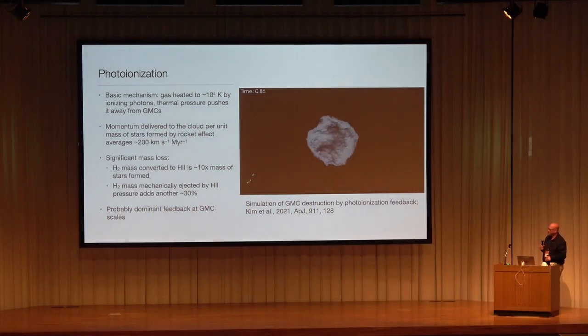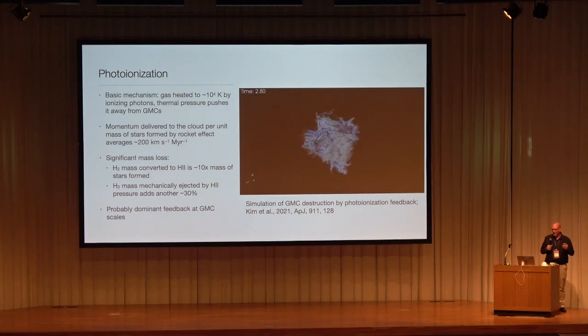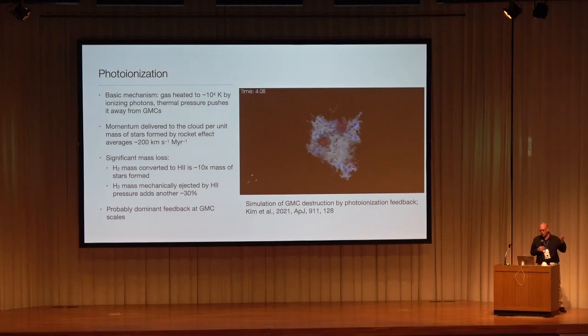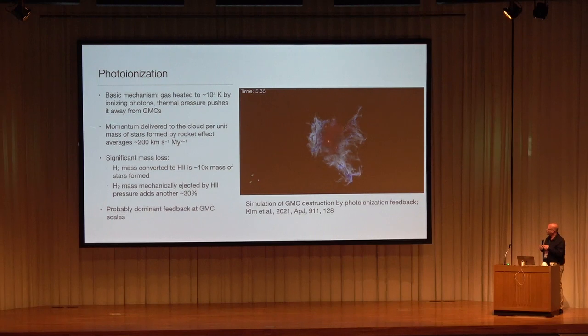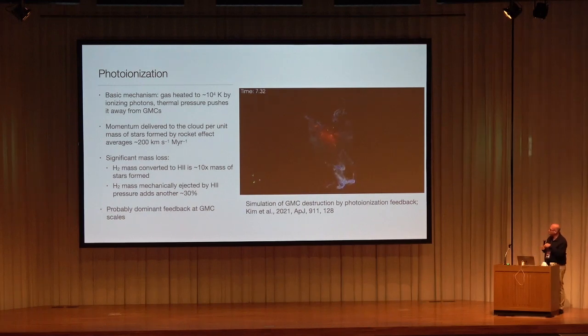So, photoionization. The basic mechanism is that massive stars heat gas to 10^4 Kelvin. That makes the gas pressurized enough that its thermal pressure is enough to blow it away from molecular clouds. And the momentum delivered to the cloud by this rocket effect is of order 200 kilometers per second per megayear. It's a lot. And there's significant mass loss as a result.